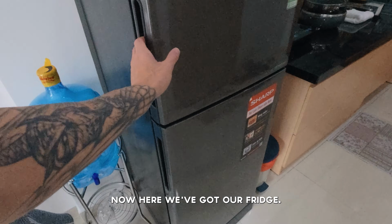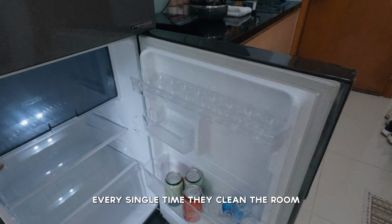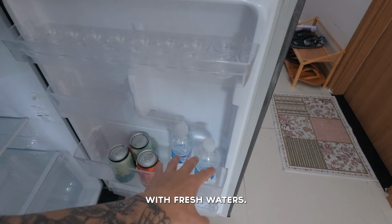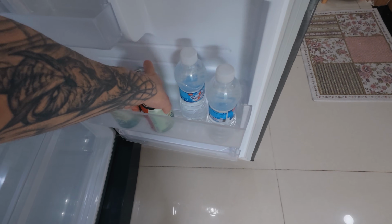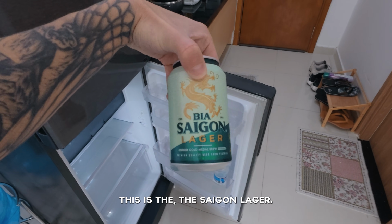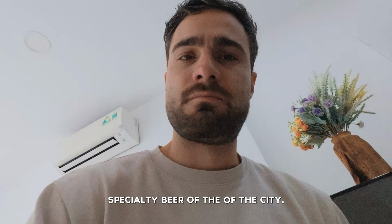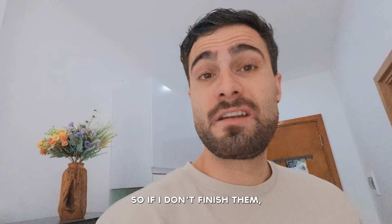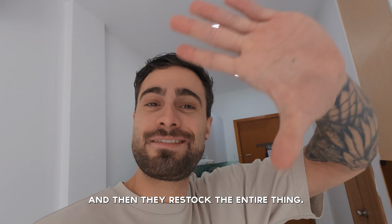Now here we've got our fridge, just standard fridge. We got our stuff in here. Every single time they clean the room, they're going to restock this place with fresh waters. Now I've drank a bunch. They give you like 5, and they give you beer, which is pretty awesome. This is the Saigon lager. This is like the default lager that you get here, kind of like their specialty beer of the city, and you get 2 of those every single time. So if I don't finish them, I hide whatever's left in my luggage, and then they restock the entire thing. It's great.